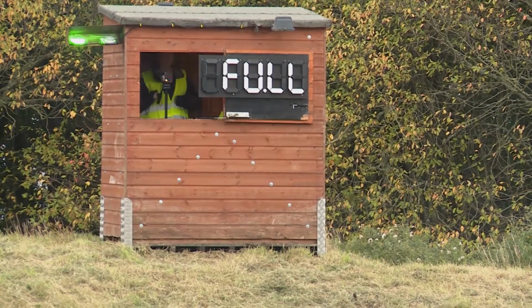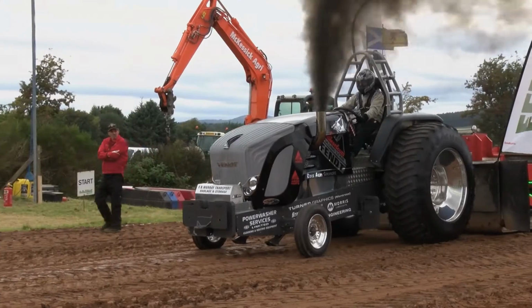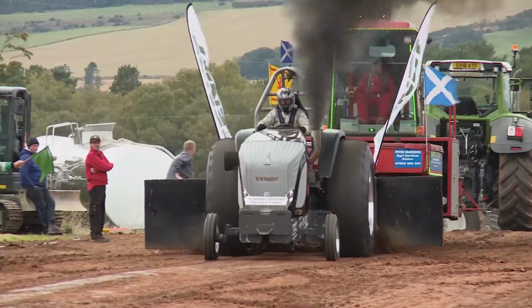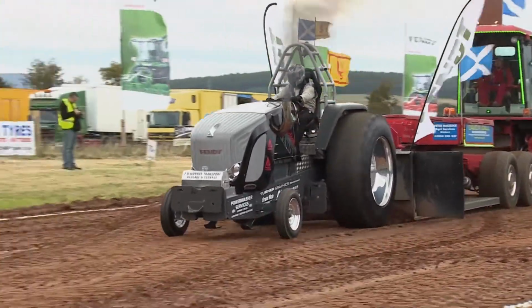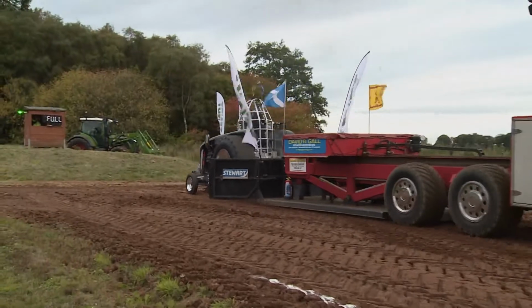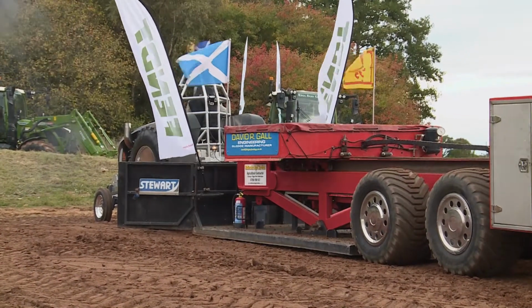Next man out is championship points leader Martin Ross, driving Diesel Ross. Martin is one of the organisers of this event and is heavily involved in the local Scottish Tractor Pullers Club. We'll be expecting and hoping for a full pull on this one. And yes, no problem at all. Well done, Martin. He'll be pleased with that.